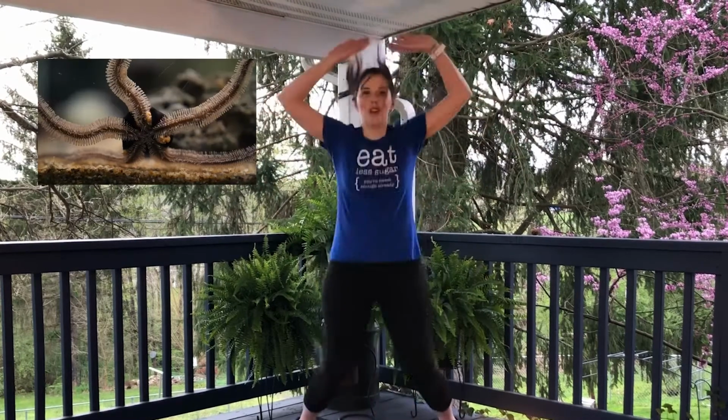The next thing we're going to do is starfish jumps. Starfish jumps you can do several ways. You can take your arms up and just tap your legs out to the side if you want, or you can do a jumping jack, just like a starfish. Great job. The next thing that we're going to do is a cheetah run.